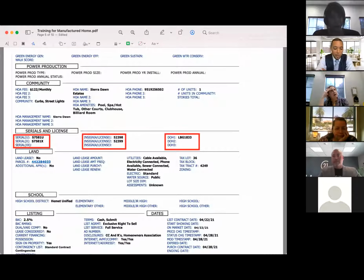When a manufactured home is on a permanent foundation, what is that known as? What is it called? The agents are here listening, taking notes, right? I really hope you're all taking notes and we're getting information.